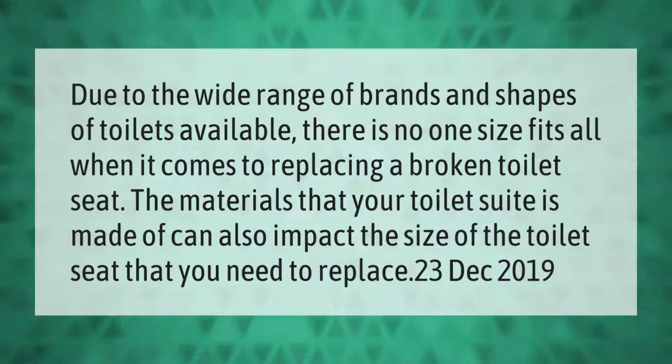Due to the wide range of brands and shapes of toilets available, there is no one-size-fits-all when it comes to replacing a broken toilet seat. The materials that your toilet suite is made of can also impact the size of the toilet seat that you need to replace.